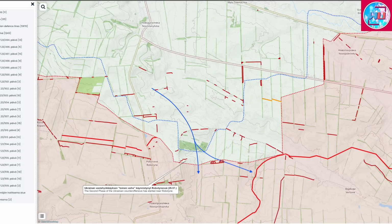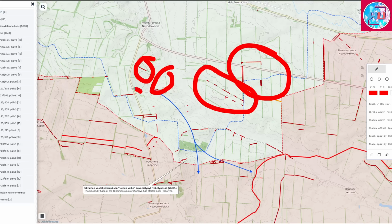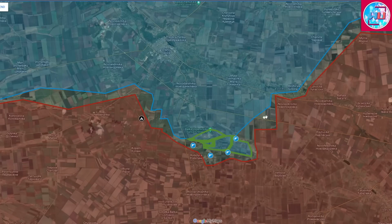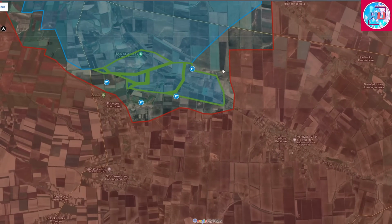As we can see here, they first took the areas to the north. Then they moved eastwards, taking these areas. Then they moved southwards, taking these areas. Then they moved southeastwards, taking these. And now they've broken through this eastern part, and they're now fighting at these areas. Although large parts of this area is also in a gray zone, which indicates that the Ukrainians may or may not have full control over these areas.